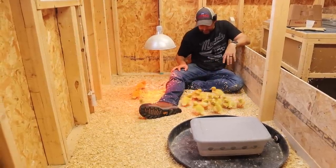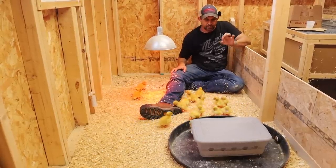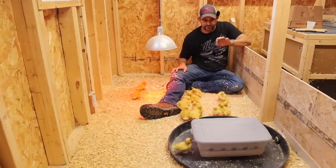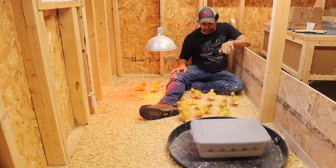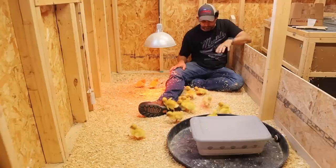So until then, we're just gonna have to keep them in a waterer like we have here, where the holes are just big enough for them to get their heads in, but they're not big enough for them to be able to get all the way in and swim. We've been using this style waterer for a long, long time and have raised a lot of ducklings this way, and it has worked out really well.